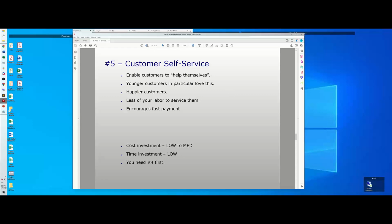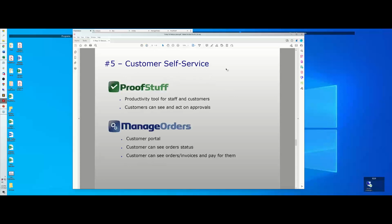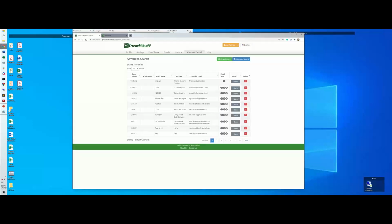We have 2 different products. And again, I'm not going to go into these in a lot of detail. I'm going to show them to you very briefly. ProofStuff is a productivity tool for staff and customers. It helps manage your whole approval process for artwork and order approvals and really any kind of approvals. And I'm just going to show it to you real quick. It has a web-based back end that you can use. I can create proofs from here. I can send them to customers, and I can check on the status of proofs.